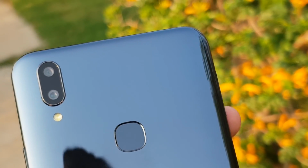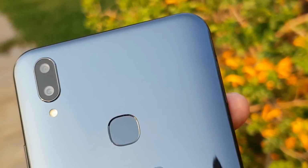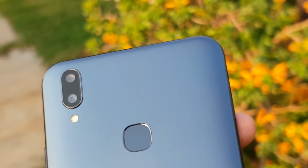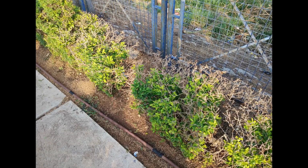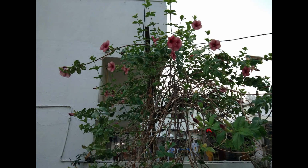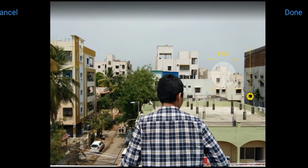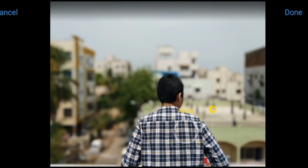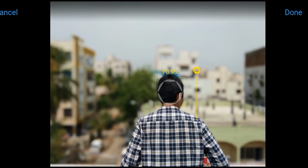Now the next reason to buy this phone would be the rear cameras. This phone packs a dual camera setup with a 16 megapixel primary camera with f2.0 aperture and a 5 megapixel secondary camera with f2.4 aperture used for depth sensing. Rear camera is definitely not as good as the front facing camera, but still does a pretty good job. It supports auto HDR, 4K video recording, and gives us features like bokeh mode and short refocus. Bokeh mode is nothing but portrait mode, which adds a blur effect to the background. By using the short refocus feature, we can change the focus point and the amount of blur effect after taking a picture. Now this is a feature Redmi Note 5 Pro doesn't offer.